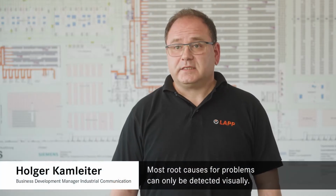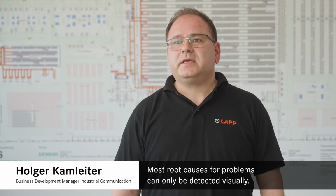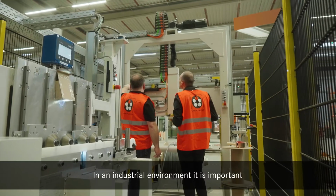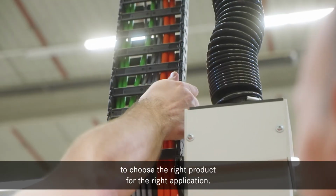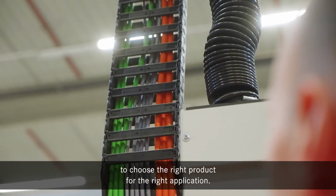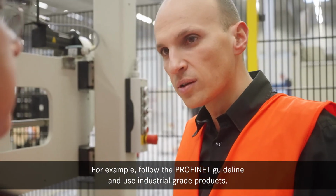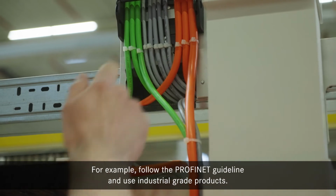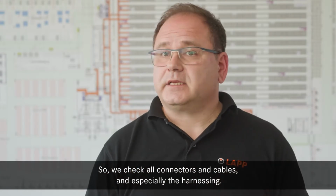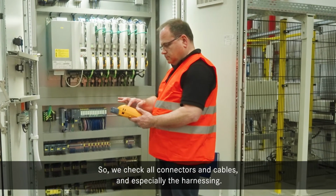Most root causes for problems can only be detected visually. In an industrial environment, it is important to choose the right products for the application. For example, to follow the PROFINET guideline and use industrial-grade products. So we check all connectors and cables and especially the harnessing.